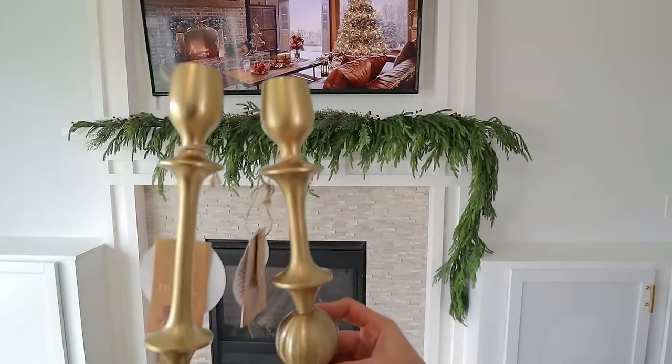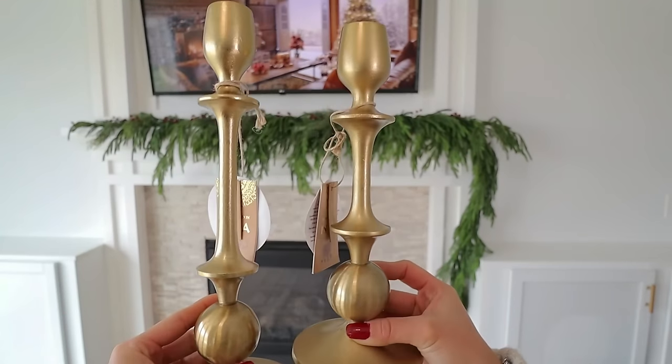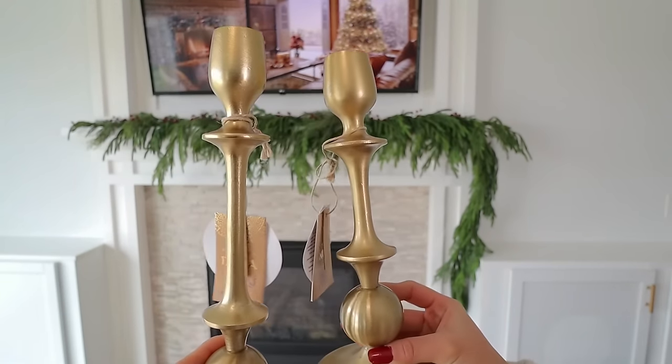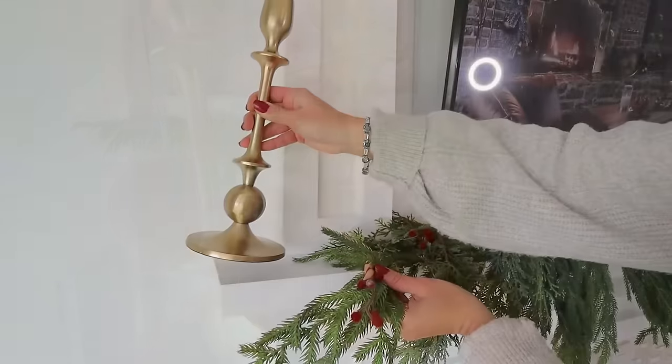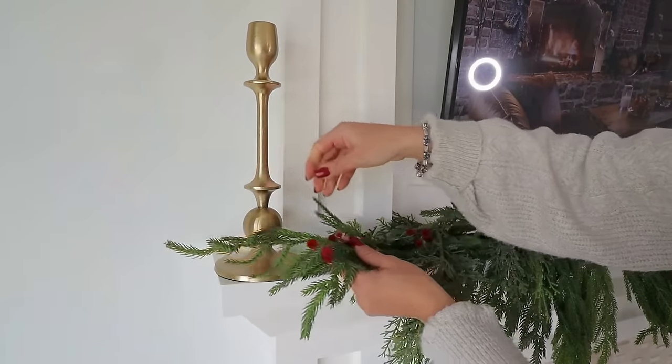To add that classic gold style look, I'm adding these beautiful candlestick holders I got at Marshalls. They feature a warm gold tone, which is perfect for my decor.